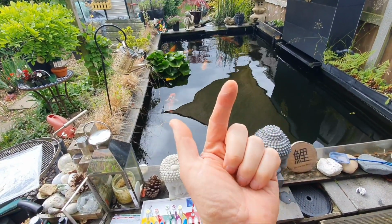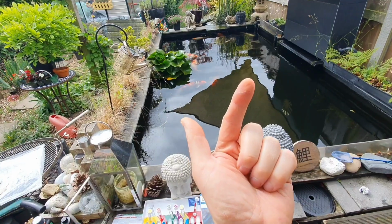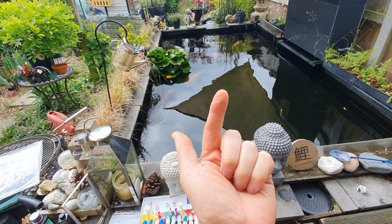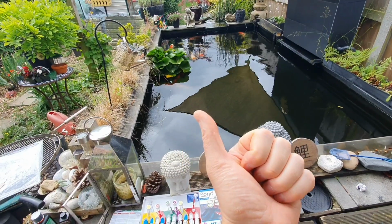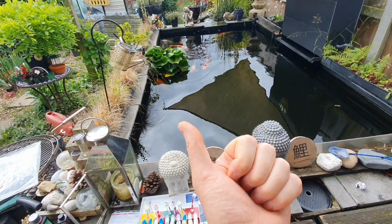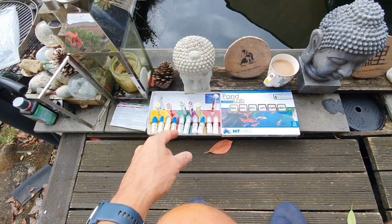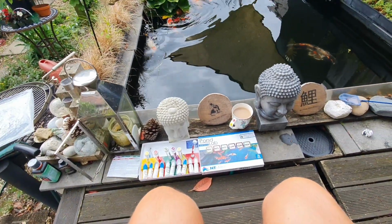pH may be fluctuating, and if the filter is crashed, or because the KH is low, it may have crashed the filter, so the ammonia and nitrite might have gone up. So as you can see, I've got the full host of tests ready to go, and I'm going to do that while I'm having a coffee.